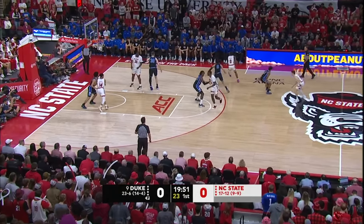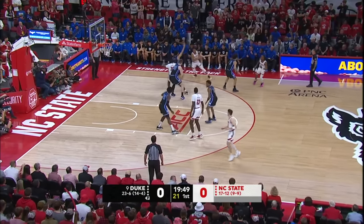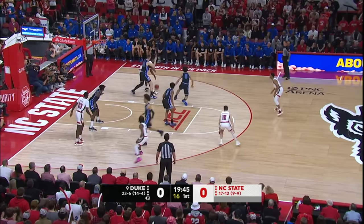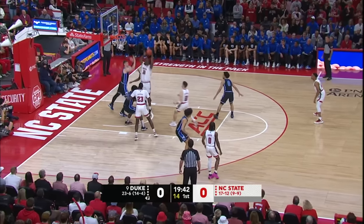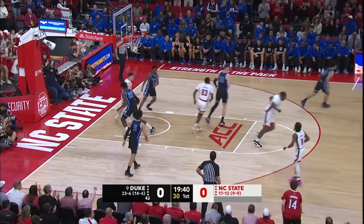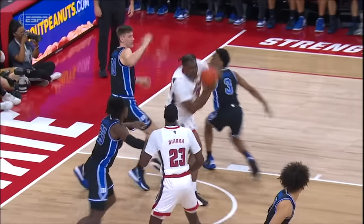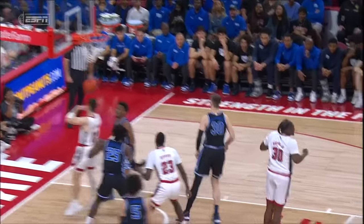And Duke is still missing the freshman guard Caleb Foster, out with an injury, but played exceedingly well without him over the weekend. Burns getting his first touch, getting in close for the hook, and that'll drop in. You want to go right at Kyle Filipowski, put Duke in a position where they may have to double. You know, Burns, not a bad path.